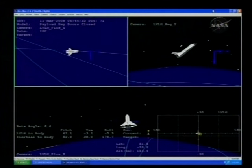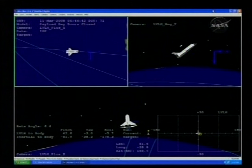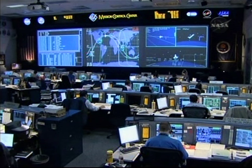The three hydraulic systems aboard Endeavour have now been shut down. They will remain off until used the day before landing. One of those will be powered up for the day before landing checkouts of the flight control systems. Targeting the orbital maneuvering system engine burn for about 21 and a half minutes from now. That will put Endeavour in an operational orbit.